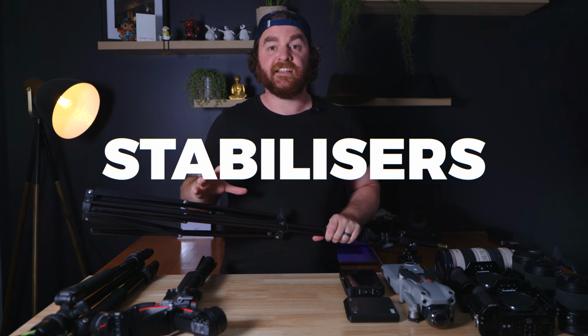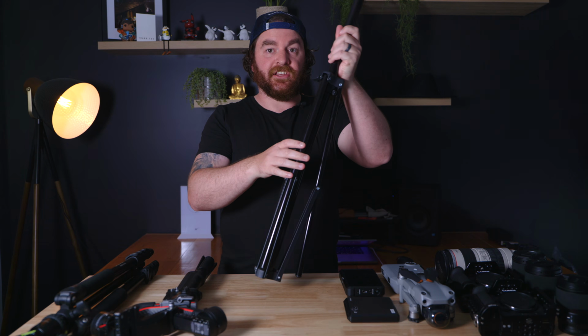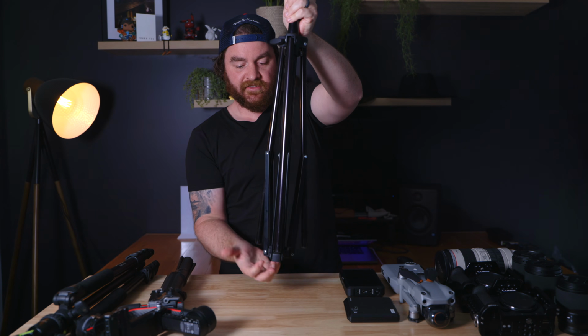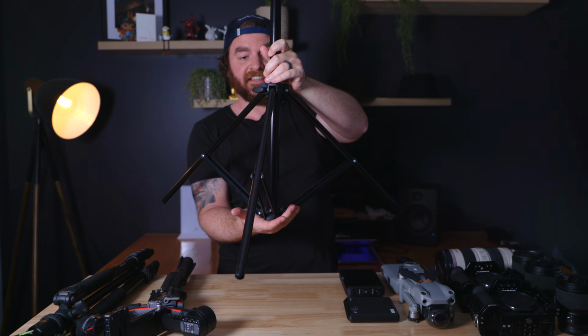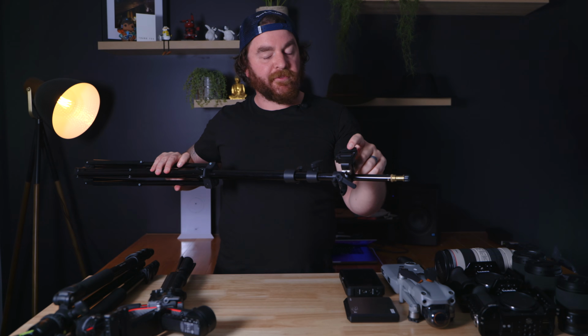So the next thing on the list is stabilization. For the lights, I use this Cupo light stand, and I really like this because when you put it down, it just pushes the legs out on its own. So you can move it from place to place really quickly. And I've put a little SmallRig V-mount adapter on that.